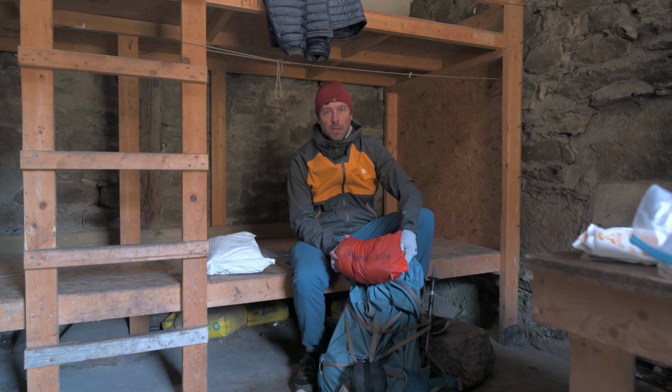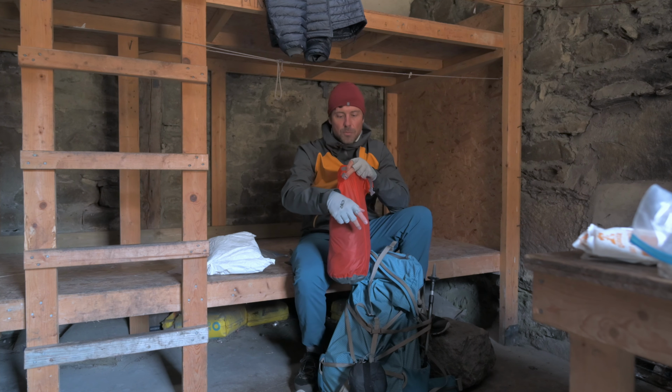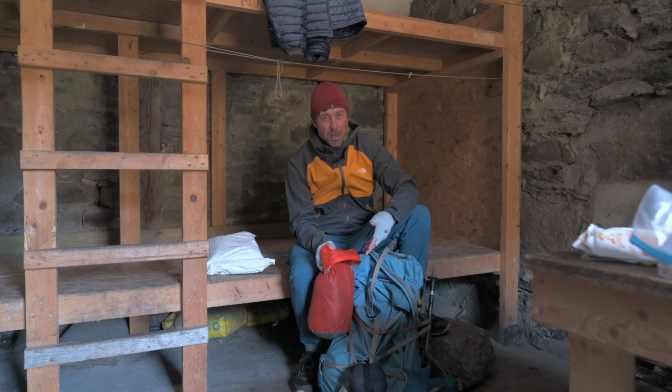The first thing, if it's pouring down, I'll just open the backpack and take the tent. If it's like this, then I need to pack the tent first and then pack things around, because otherwise things fall and you cannot push it inside. You see what I mean?